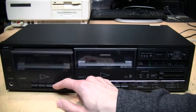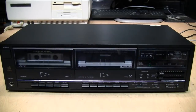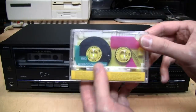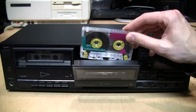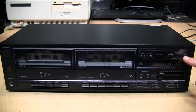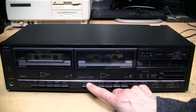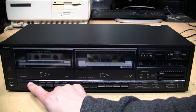To do the dubbing, I'll put side one of the Lincoln tape in this deck. And since this deck was also sold as a Memorex, I'll use a Memorex tape to record onto. So I'll put this tape in to make our dubbing. I'll engage the dubbing mode and the 4-track high-speed dubbing. I'll press record on this side. It's not going yet. It only starts when I hit play on this side.